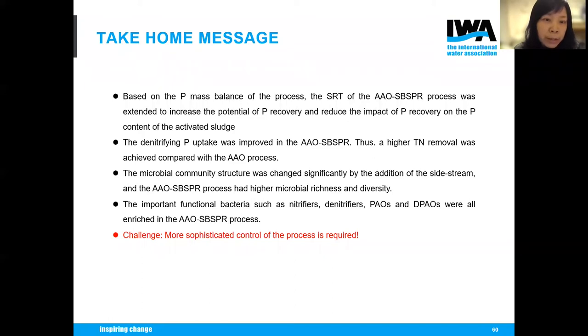Next slide. Okay, so here is the take home message. Based on the phosphorus mass balance equation, if we extend the SRT of the side stream process, it can increase the potential of phosphorus recovery, reduce the impact of phosphorus recovery on the P content of the activated sludge, and keep the EBPR activities. The second is that denitrifying P uptake was improved in the side stream process, and thus we have a higher total nitrogen removal.